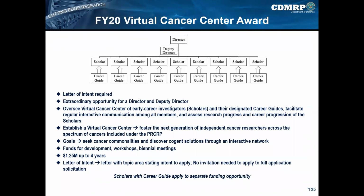We all know about cancer centers, from MD Anderson to Roswell Park and so on. They have cancer centers, okay? But imagine a virtual cancer center that is focused on the early career investigators, because that deputy director and that director have a vision for how the next generation of cancer researchers should tackle cancer. So what if we brought in scholars, the early career investigators? Those scholars can come in, they'll be mentored, and they'll be directed and guided along the way to a career that could move the entire field forward.